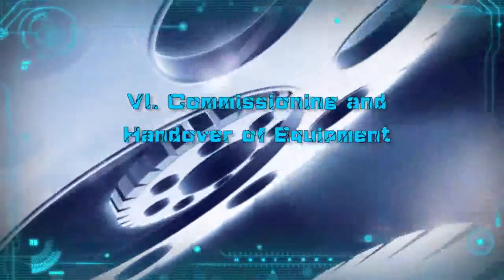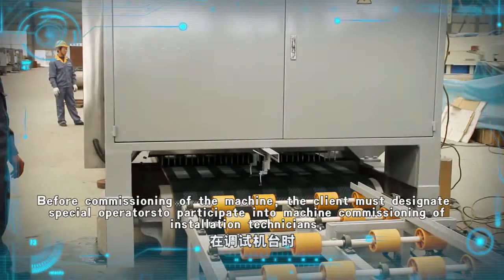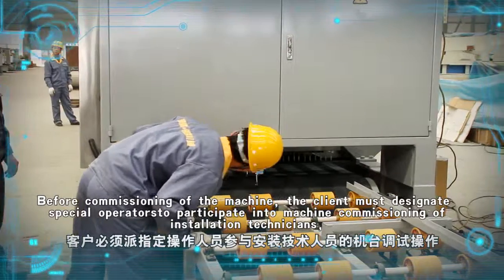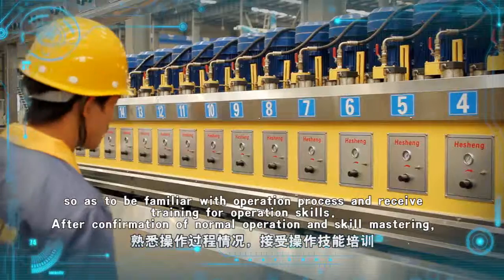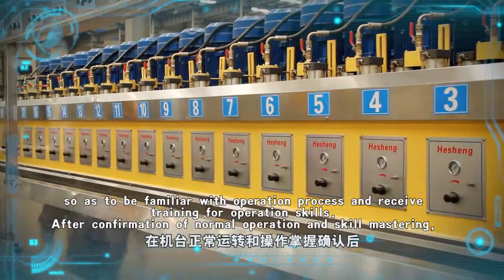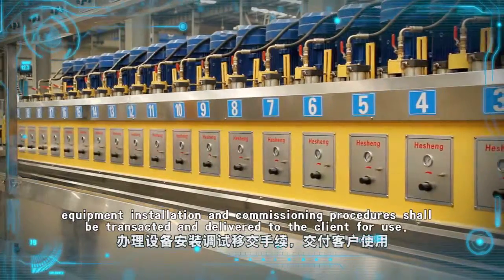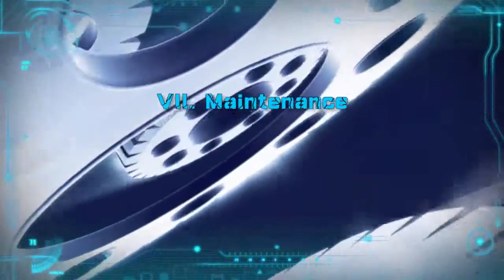6. Commissioning and handover of equipment. Before commissioning of the machine, the client must designate special operators to participate into machine commissioning of installation technicians, so as to be familiar with operation process and receive training for operation skills. After confirmation of normal operation and skill mastering, equipment installation and commissioning procedures shall be transacted and delivered to the client for use. 7. Maintenance.